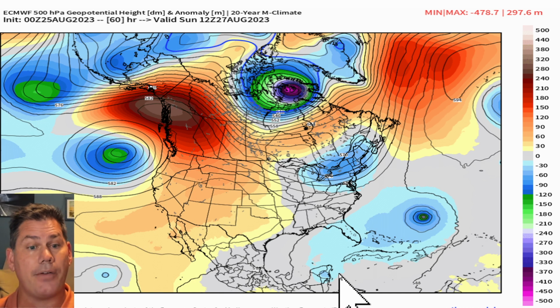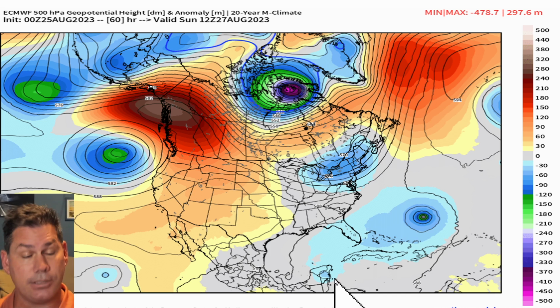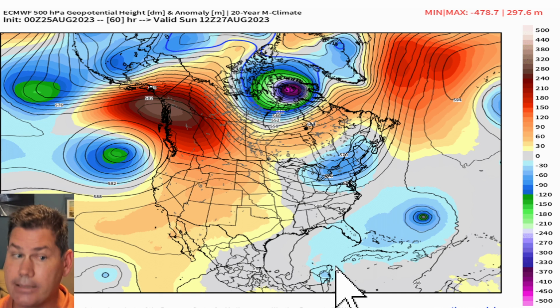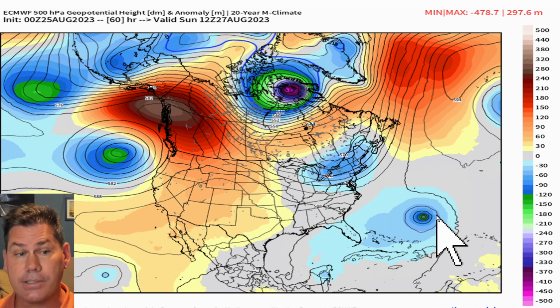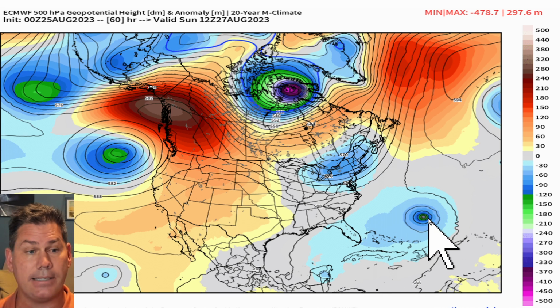And that's going to allow this system in the Caribbean to try to get its act together and likely be shifting off into the open waters of the Gulf of Mexico. And there is Franklin out there across the Atlantic.